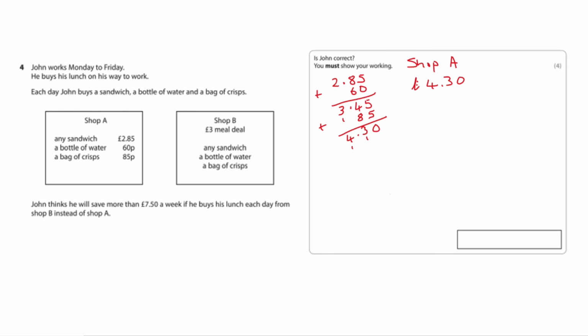So we're now going to times that by 5. 5 times 0 is 0. 3 5s are 15. 5 times 4, 21. £21.50. So per week, shop A would be £21.50. Now shop B is a £3 meal deal, so each day it would be £3, so that's 3 by 5. 3 times 5 equals 15. So shop B would be £15.